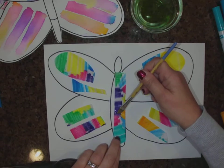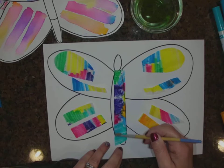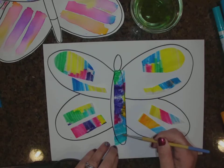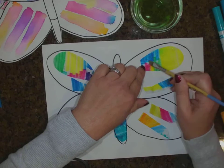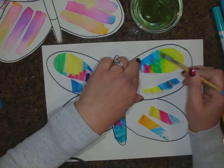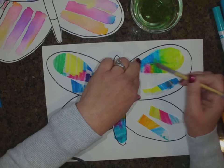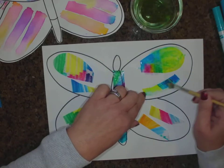As soon as I put it down, it's gonna start what we call bleeding. And the color is gonna come off of our coffee filter and onto our picture. And that's why it's important we put colors together that are friendly. Because if we put red and green next to each other, we're gonna get brown.